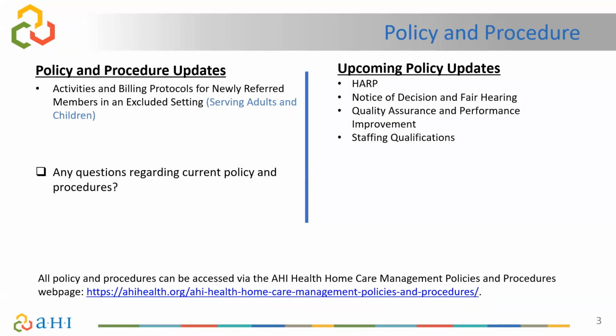But before that, I just wanted to touch on what's upcoming for policy updates. We have our HARP policy, which we're waiting for more finalized information from DOH, and we'll get that out and updated. Our notice of decision of fair hearing, quality assurance and performance improvement, and then staffing qualifications. So those 4 policies will be coming your way as they get updated.